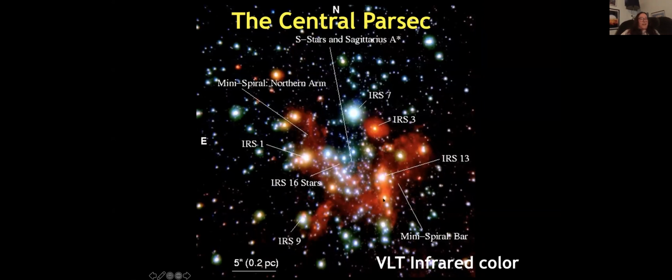So here's another VLT image. I'll start doing all of our Keck images soon, but the VLT, they've made some really nice color images. And here we're seeing a color image. They've combined the data images, just like you can make a color image from red, green, and blue. We can also do that in the infrared.